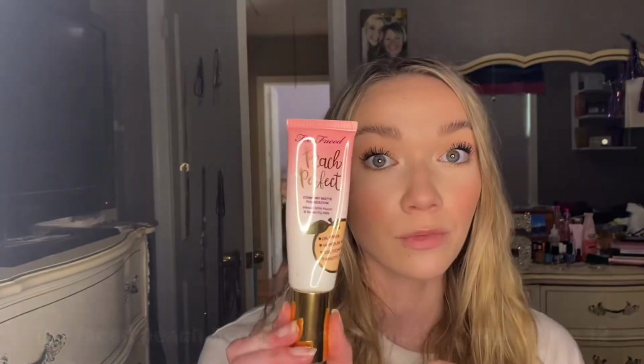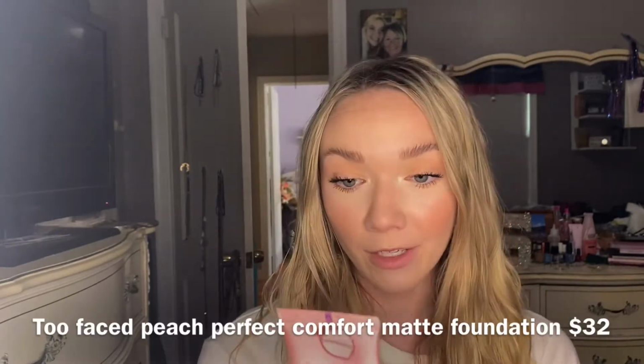Next up, I have two foundations that I really wanted to mention. The first one is the Too Faced Peach Perfect Comfort Matte Foundation. This is the shade Marshmallow. Honestly, this is such a good one. This is one of my favorite foundations, and I love the packaging. I love how it's a squeezy tube and then it's a pump because I love traveling with this during the summer. This is super lightweight.